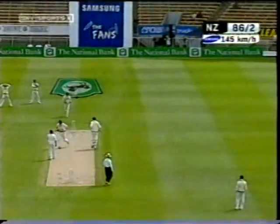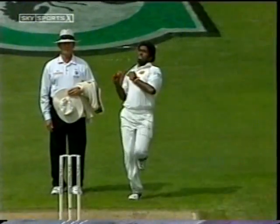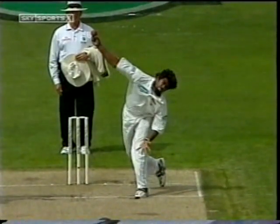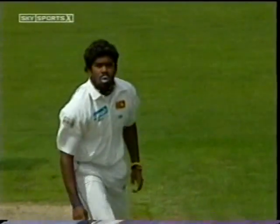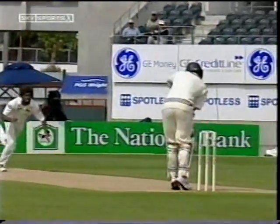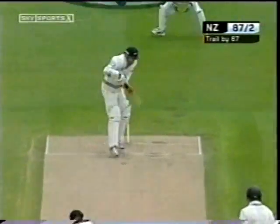And that's the problem: if you get forced back by Malinga and you get stuck on the crease, then you can go the way that Jamie Howard did yesterday, which is to be trapped LBW. See how he's coming out quite low out of the umpire, and it skids on. You've got to keep forward until you're forced back, and that's a delivery that Cumming will have to reflect on.